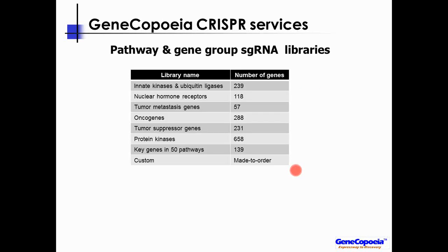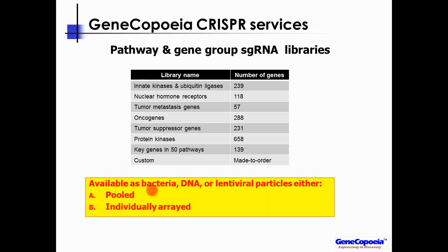I mentioned that we have pathway and gene group specific sgRNA libraries. This slide is a general overview of that, and of course I will go into more detail later, but I just want to tell you up front what we have. We have seven different groups of pre-made libraries intended to knock genes out in various gene groups and pathways, and we can also generate custom single-guide RNA libraries. They're available in a number of different formats. You can receive these libraries either as bacterial stock, transfection-ready DNA, or lentiviral particles, because they're in lentiviral vectors. And they can be ordered in any of these formats either as pooled libraries or as individually arrayed libraries.